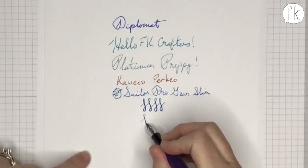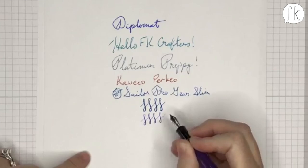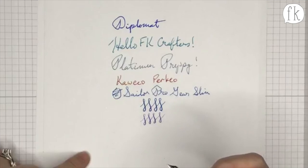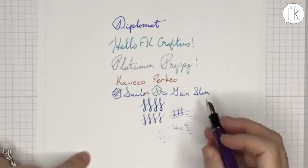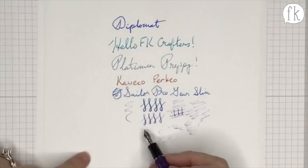And again, with just a little pressure, you get some line variation, but these are not designed to be really flexible. This is literally called a hard, fine nib. It's just designed to put the line down nicely. And you don't have to press very hard to get a line out of a fountain pen. I'm barely putting any pressure, just kind of resting the pen on the paper.